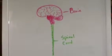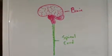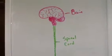Okay, question number 3 for the final exam is to describe the two main components of the central nervous system. What general function does each perform? And then there's a question about injury. So first of all, let's start with this.